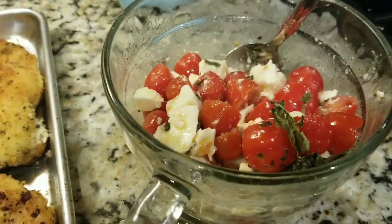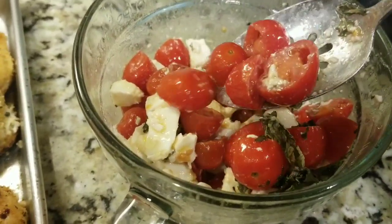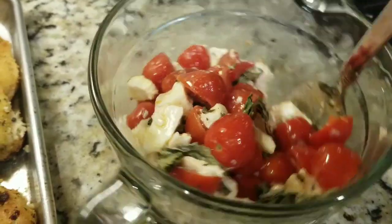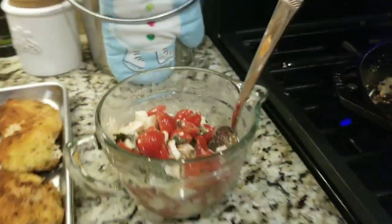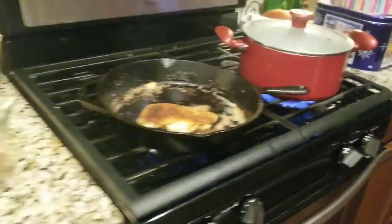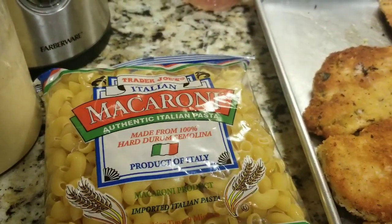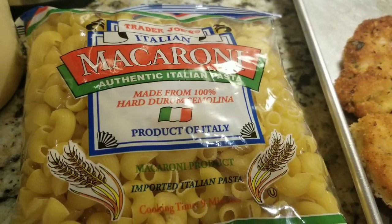Dinner tonight is chicken cutlets, which I made a whole package of. I made some of the bruschetta: diced, halved cherry tomatoes, basil, garlic oil, and fresh mozzarella, all diced up to put on the chicken or the pasta. And then I have water boiling for pasta.